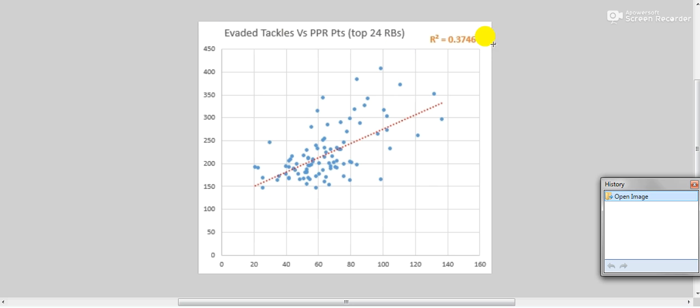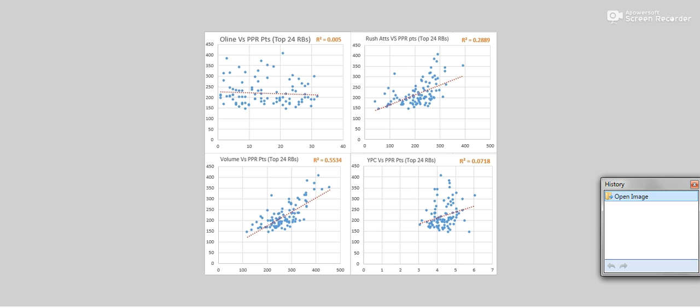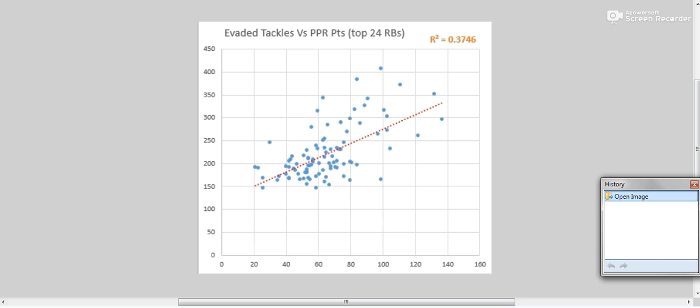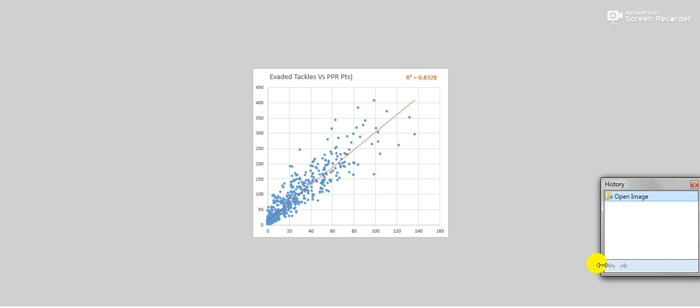Early numbers suggest, and these are all the numbers from 2014 to 2017 for the top 24 running backs, that evaded tackles correlate to fantasy points at 37%, which is a lot better than anything outside of pure volume. And that's why it's interesting.